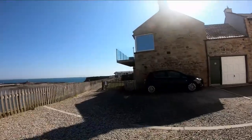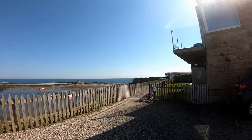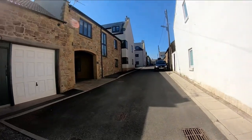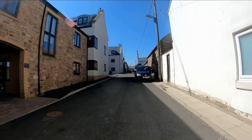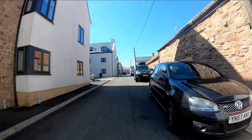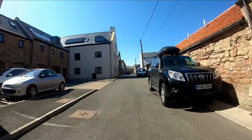If we continue south along the cliff top, we will arrive at Seahouses Golf Club. The neighbouring village of Beadnall lies 2 miles beyond that. Instead, we continue our journey along South Street, which is home to popular local fishmonger Swallow Fish. Many of the houses and apartments in this part of the village are holiday lets or second homes.